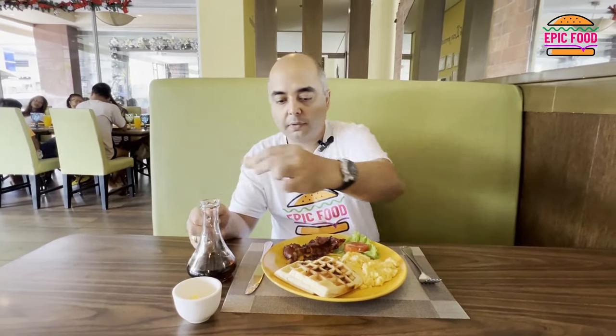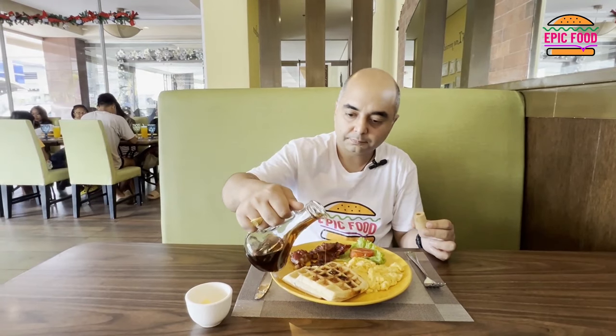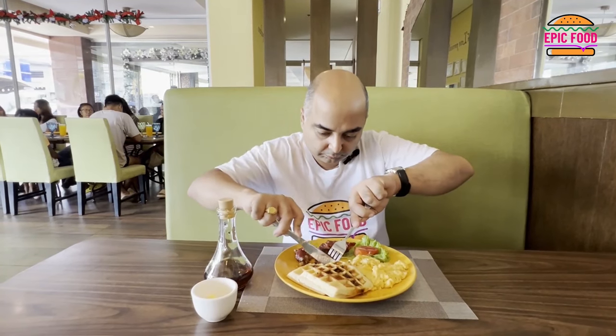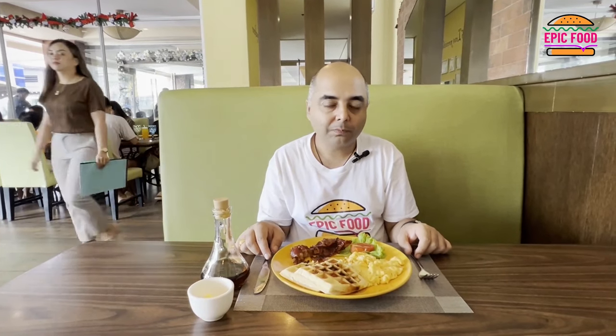Today we have come here to try the international set breakfast. I had chosen the bacon set breakfast. So let's try their breakfast now. We need to add the maple syrup on top of the waffle. If you like, you also can add the butter. It all depends on you. The waffle goes well with the maple syrup.